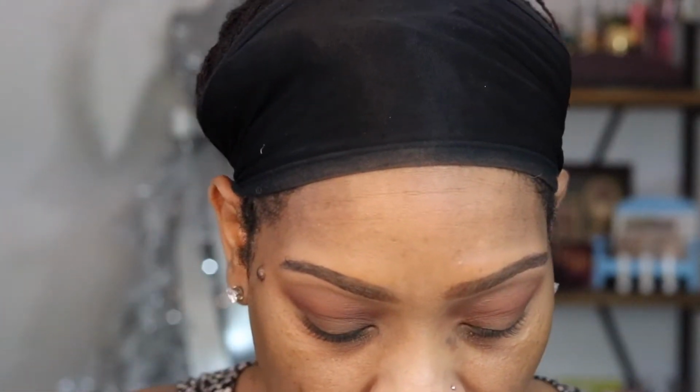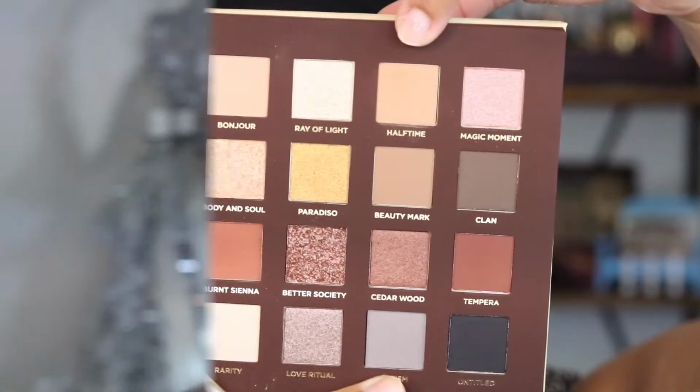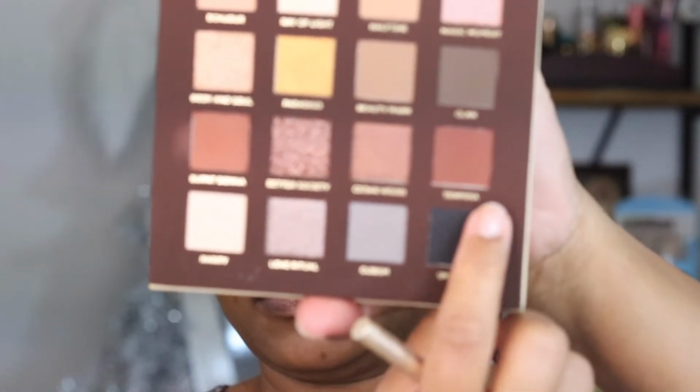And of course, this is a get ready with me, so y'all know I'm not pointing out every color that I'm using and all that kind of good jazz. Since I showed the first one, the one that I put on my brow bone is this one right here called Halftime. I think I'm going to take Tempera, this one right here, and put this one over here in my outer crease.